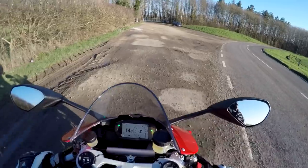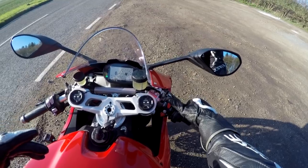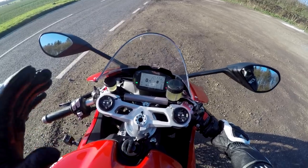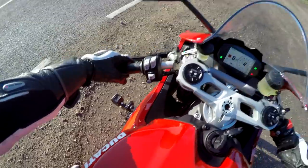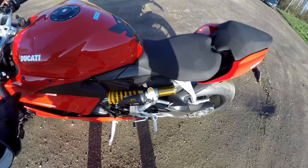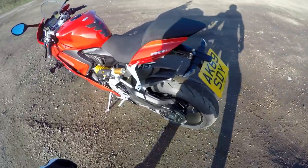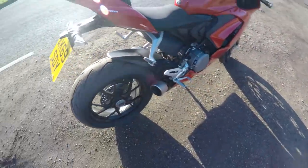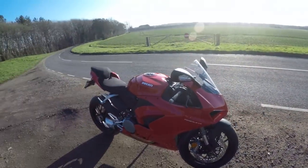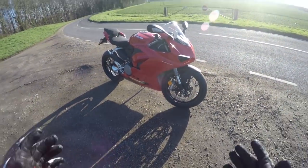Just going down through the gears, it feels smooth. Do you know what I just realised? It goes into neutral straight away. The stand's impossible to find unless you know where it is. Oh no, it's covered in muck. It was clean when I took it out, but you can see the tyres, the roads are horrendous. Absolutely horrendous, but it looks brilliant.